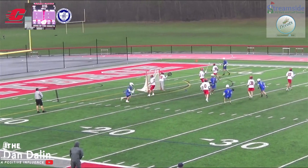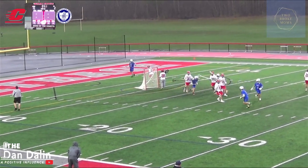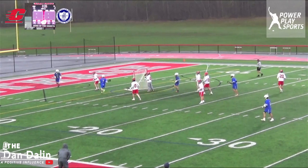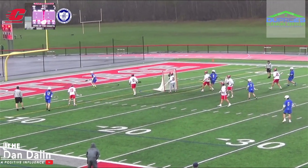Amidon going in deep. Amidon coming around back behind at the X. Amidon may be getting confused as to the object of the game. It's time to take a shot. Get this ball out there. Amidon riding around onto the side. Throws this all the way back.